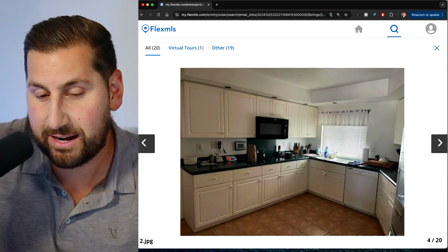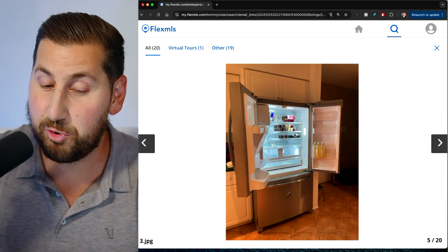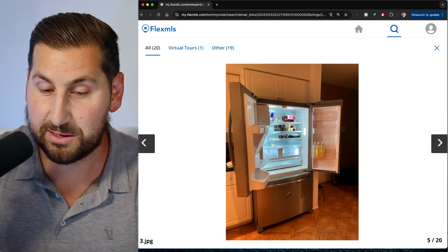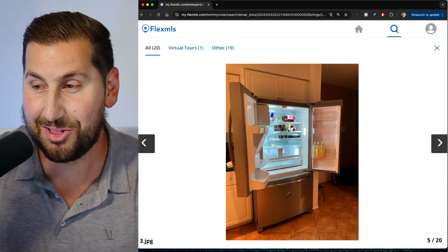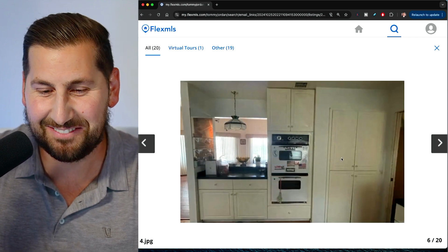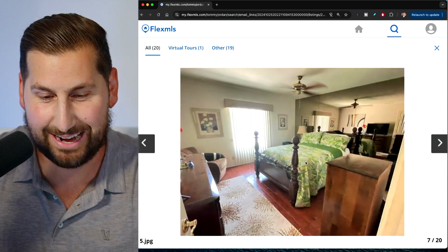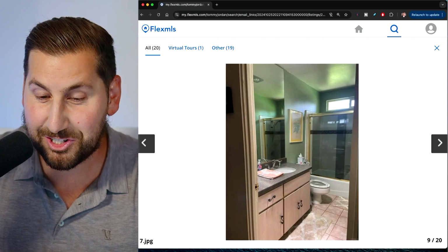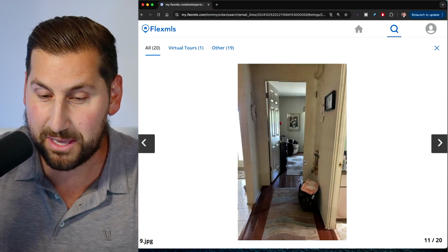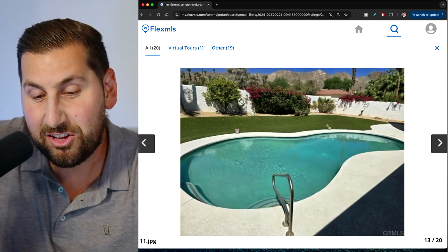But let's see what the actual condition of it is. Has it been renovated? Okay, that answered my question. It looks like a newer fridge. I'm glad they're showing us some orange juice, and it looks like some Jello packages there. But yeah, the agent didn't even take a picture with a professional camera. Okay, this looks worse than an iPhone. And this is what you get. Look at this. This is $1 million in Rancho Mirage. But look at that lot and look at those views.